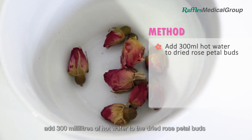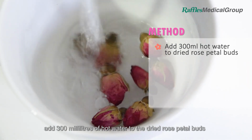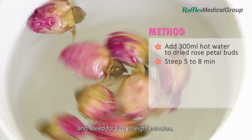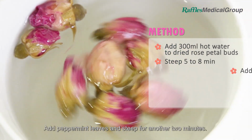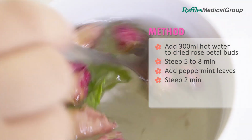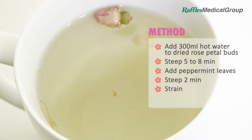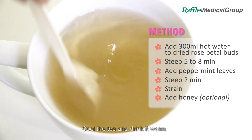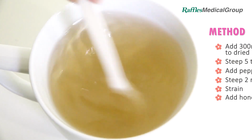In a cup, add 300 milliliters of hot water to the dried rose petal buds and steep for 5 to 8 minutes. Add peppermint leaves and steep for another 2 minutes. Strain and add some honey if desired. Cool the tea and drink it warm.